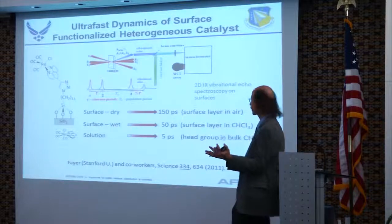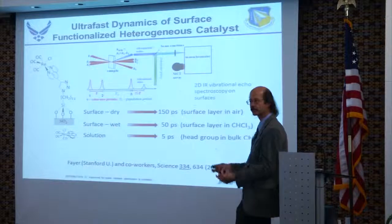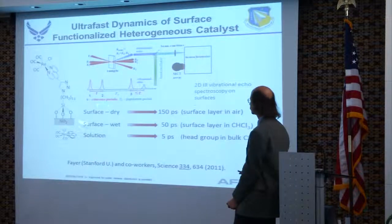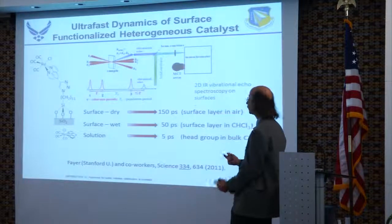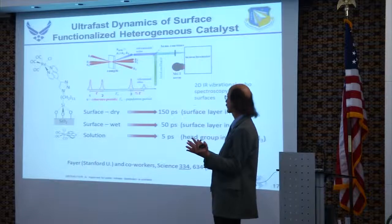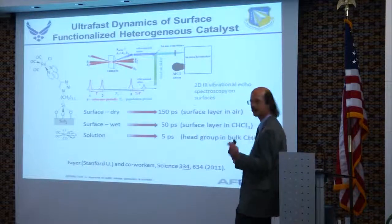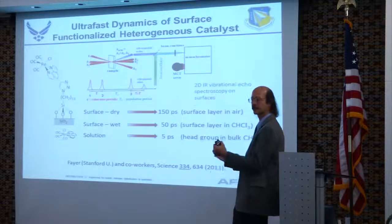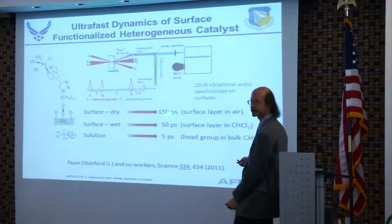This is a structural relaxation in solution because of it interacting with the solvent molecules. When you put it on the surface, it slows down a little bit when the solvent is still there. And then if you take the solvent away, these structural fluctuations actually are relaxed the most slowly. One of the things that's interesting about this is that he also did the pump probe studies to look at the energy relaxation, and it actually has the opposite trend. When it's on the surface, it relaxes the fastest.